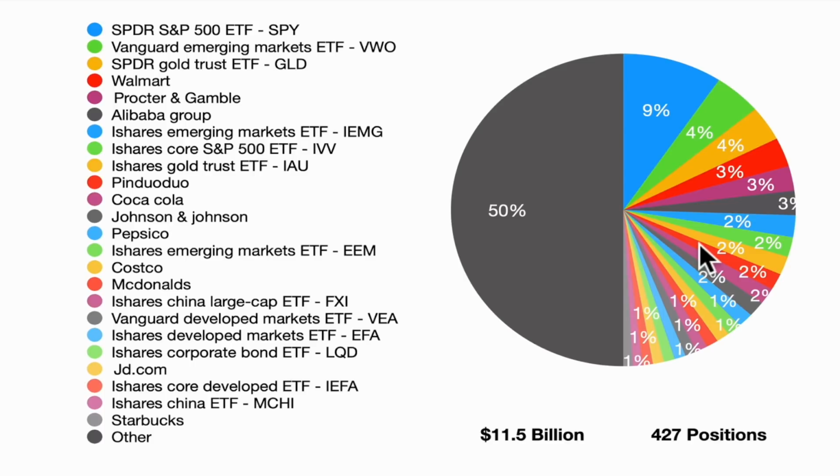more individual positions with Coca-Cola, Johnson & Johnson, PepsiCo, another emerging markets ETF, then Costco, McDonald's. We then have a China-based large cap ETF, a couple of developed markets ETFs, one slice in a corporate bond ETF, JD.com, a developed markets ETF, another China ETF, and the final single position is Starbucks.